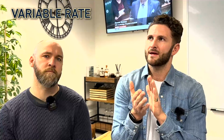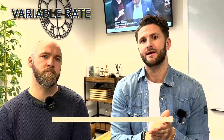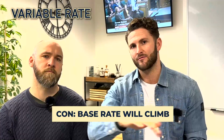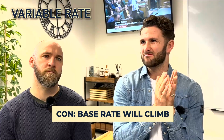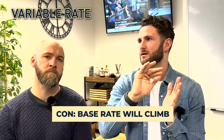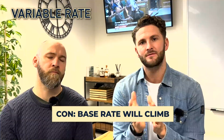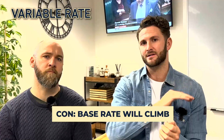It's a bit more complicated now because the Bank of England base rate is almost certainly going to continue to climb over the next however many months. So where it's sat right now, forecasts are saying potentially it's going to continue to increase to 4.5% or so, in the middle into 2023. It's almost certain, unless something crazy happens, that the base rate is going to continue to increase.